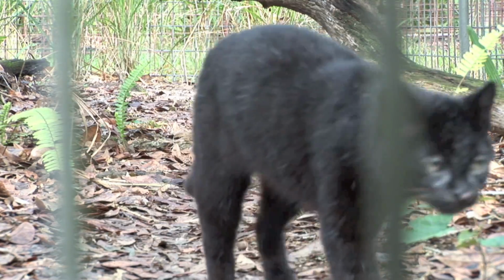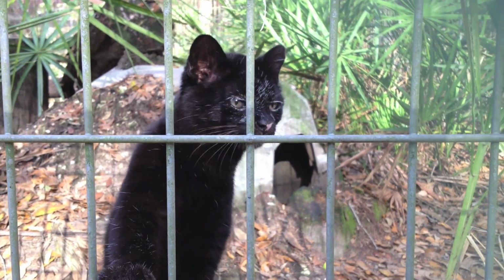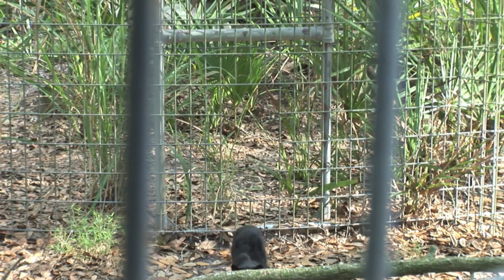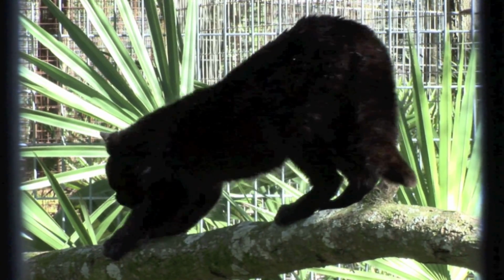This is Nico. Nico's a female Geoffroy cat. In the wild, this species is found in South America, and they usually have a spotted gray-brown coat. But Nico's melanistic, just like our black leopards, and she's actually the smallest cat we care for here at the sanctuary.